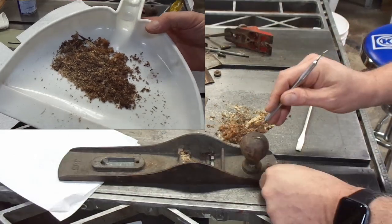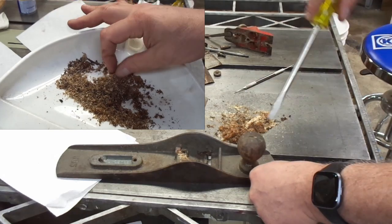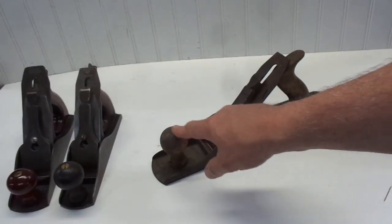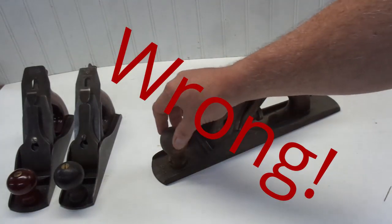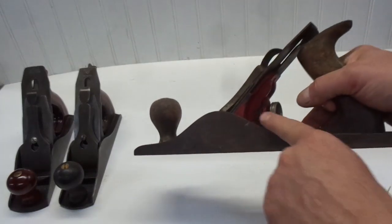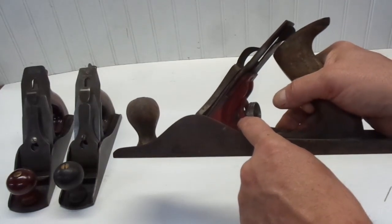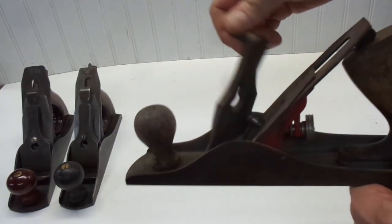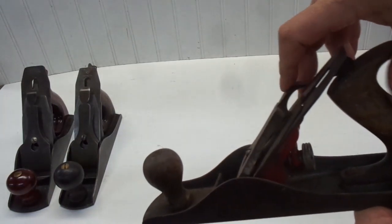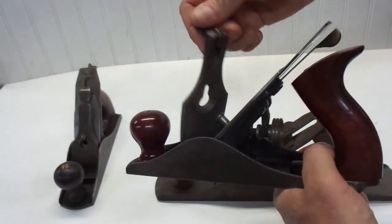And here's a look at the schmutz I pulled out of the plane. Kind of fun to imagine just how old some of this stuff must be. The first obvious thing to note is that the knob and the tote are obviously not rosewood. They look like they're a white hardwood. The frog is painted red. The Y-yoke adjuster here appears to be cast, also painted red. The lever cap has the spring tab on it, which is a nice touch. The Defiance planes, in contrast, have no such spring tab on them.